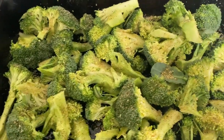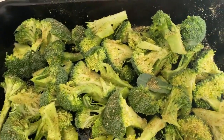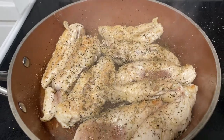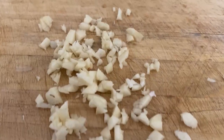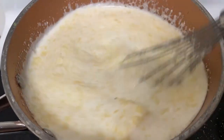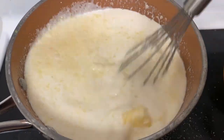I had really been craving some pasta with Alfredo sauce, so the next night we made some roasted broccoli, and I made some chicken. And I also like to make my own Alfredo sauce. I do not like to buy it in a jar. I think it just tastes way better. So to make that, I just use some butter and some garlic, and I use heavy whipping cream and of course Parmesan cheese.